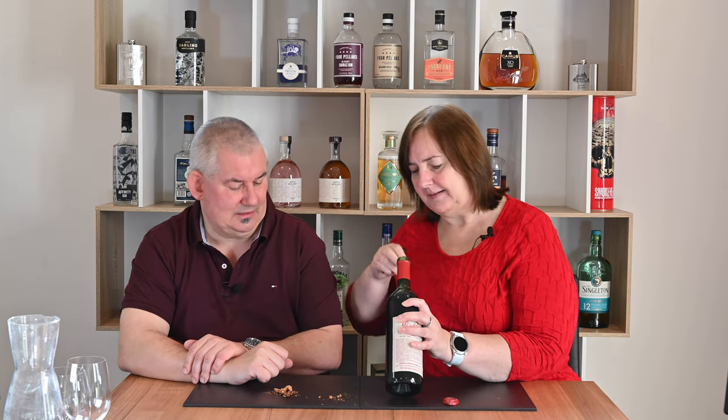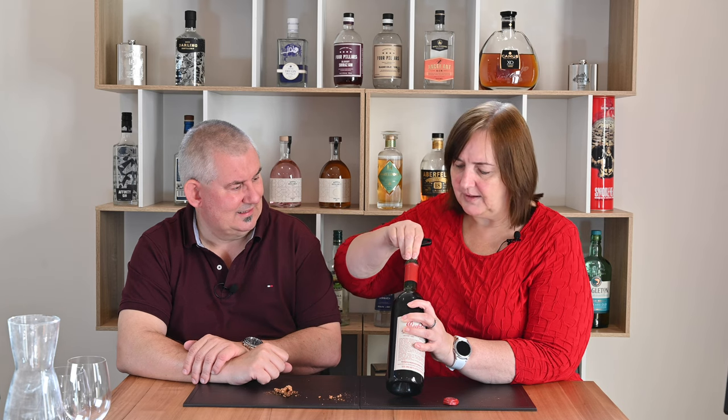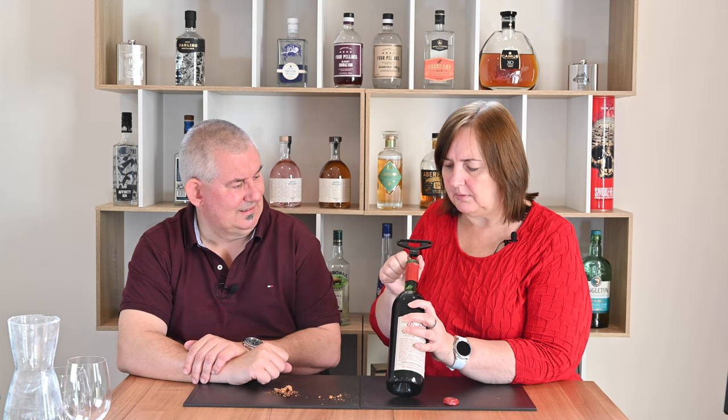Does it need to go further in? It is just like dust in there. Perhaps. I feel like it's a delicate operation. Yeah. Don't blame me if the cork moved downwards. The cork is going to go in. Well, I think it will go in, and we'll have to strain it.